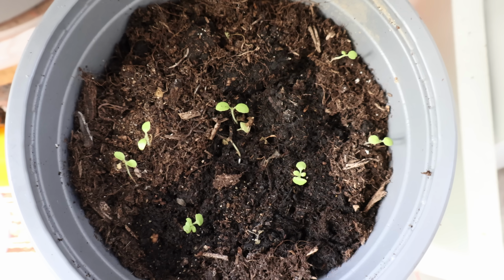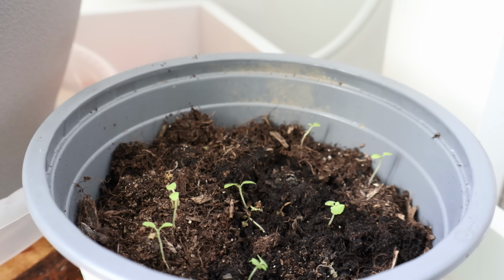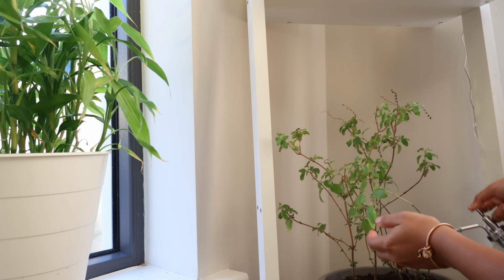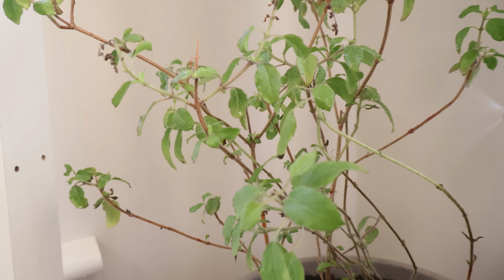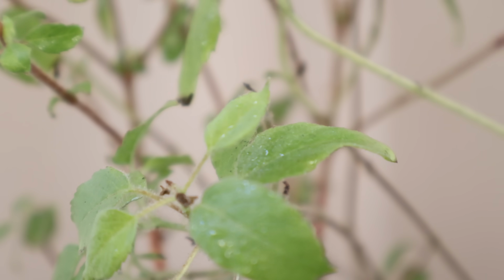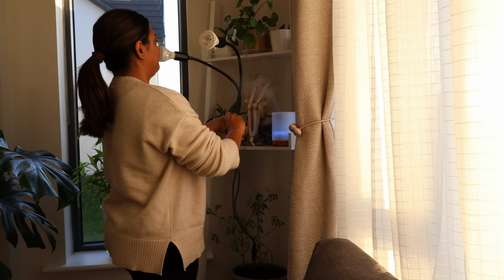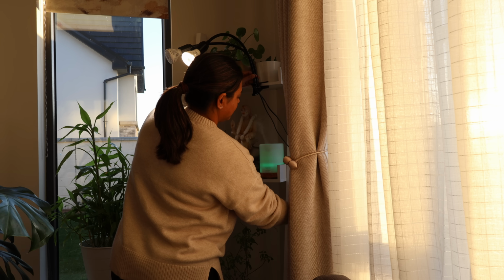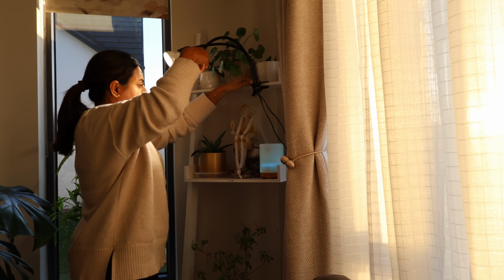Some tiny saplings had grown on their own, so I separated them into a smaller pot and I'm doing my best to help them survive the colder months. Then I sprayed the neem oil mixture thoroughly on all the leaves and added a grow light to ensure the plant gets 6 to 8 hours of light every day.